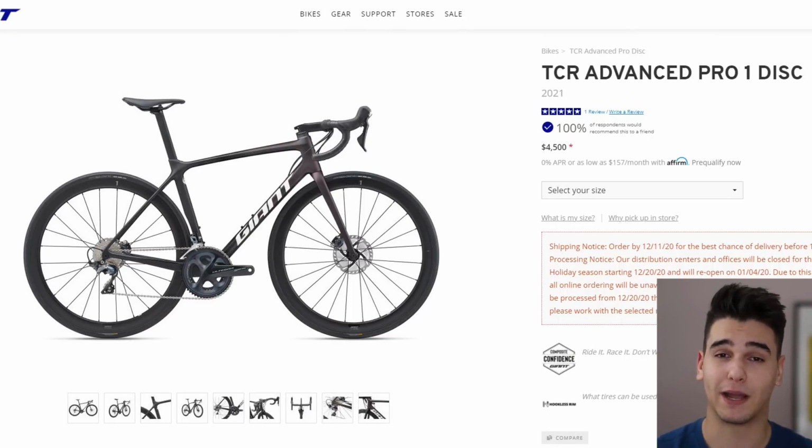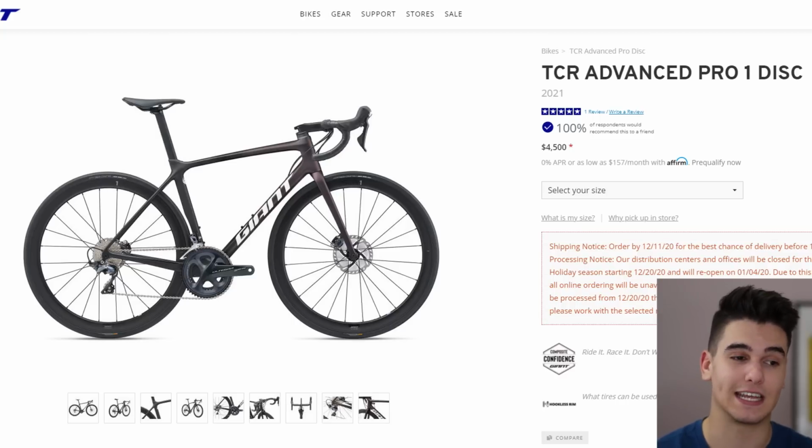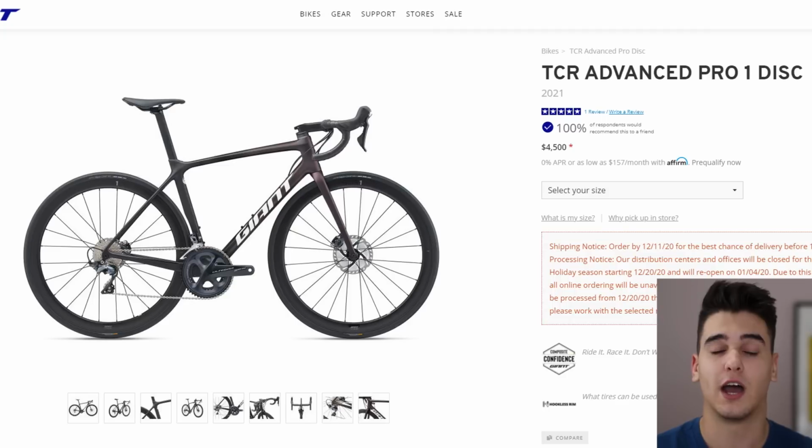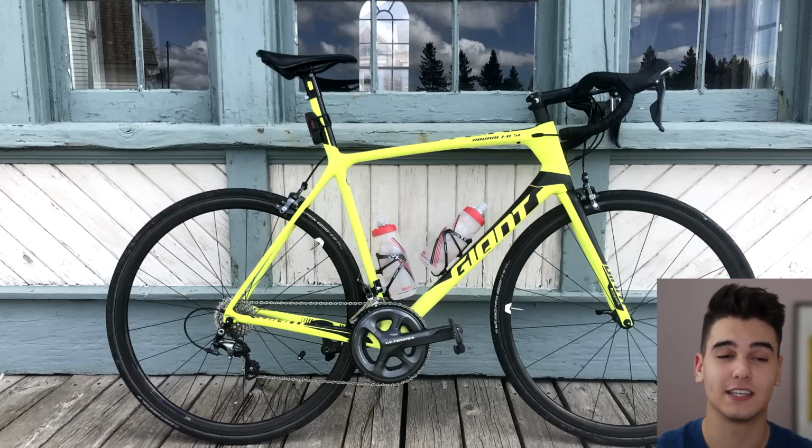Now, since the majority of bike shops and brands don't even sell rim brake bikes, you most likely have to spend roughly 4,500 USD, if not more. I know for Specialized it's 5,000 USD to get a bike with carbon rims, Ultegra 11-speed hydraulic groupset, carbon fiber frame, and fork. And Giant at this price point actually includes a power meter. So it just shows you how expensive the bike I was riding at the time was. It's 3,500 USD, and I was riding this bike.